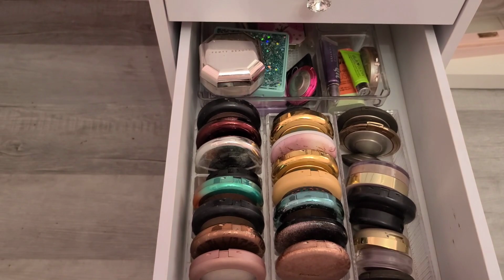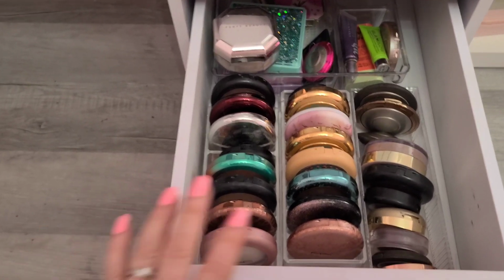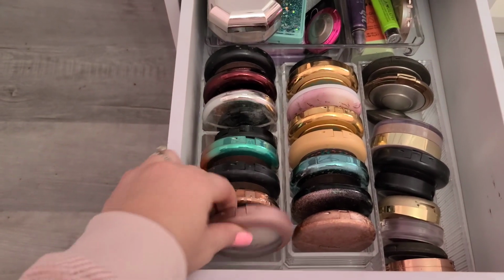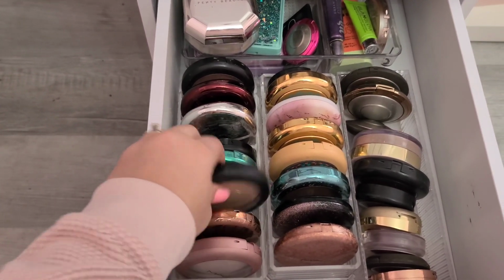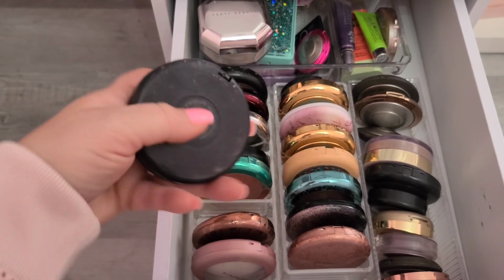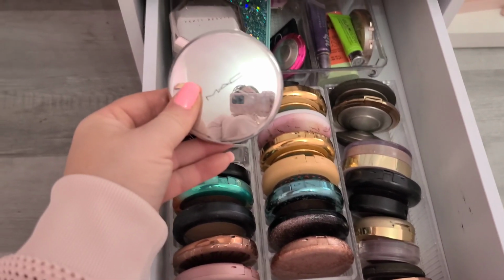So this next drawer is mainly like a lot of my MAC limited edition bronzers and blushes. This is probably one of my favorite drawers right here. So we've got a MAC highlighter, a MAC bronzer. This highlight right here, I love. This one is, what is this? Double Gleam? Yeah, Double Gleam. Super pretty highlighter. MAC blush, a MAC blush, another MAC highlighter.